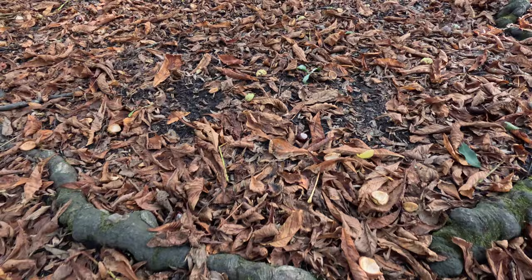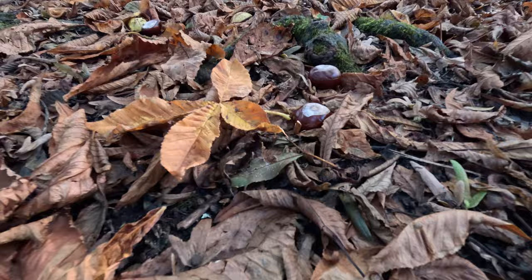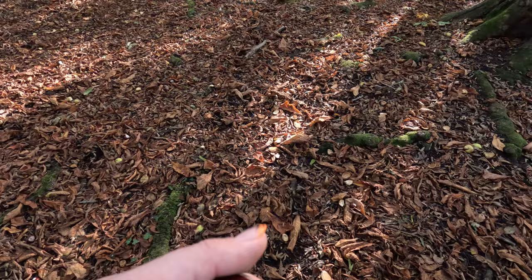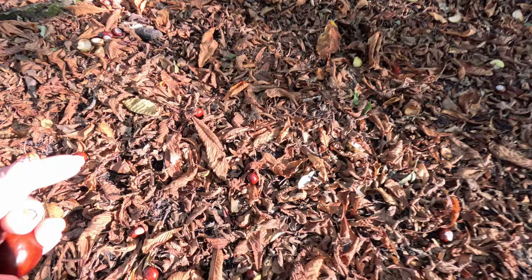Conkers are falling. Let me show you. It's a nice one. Apparently, if you put conkers on the windowsill, it will stop spiders coming in. So every year I collect some and then I put them all over my house on the windowsills.